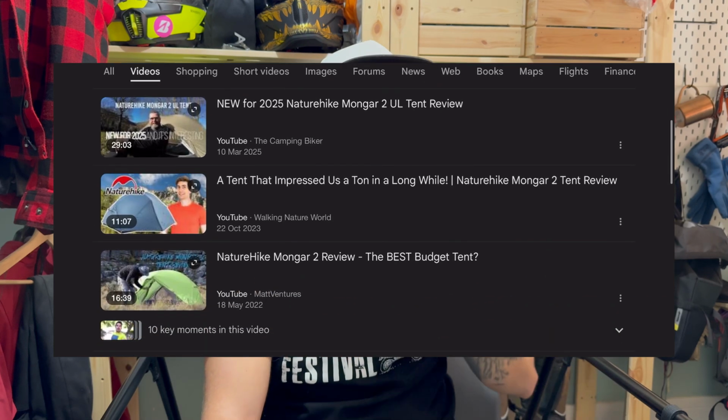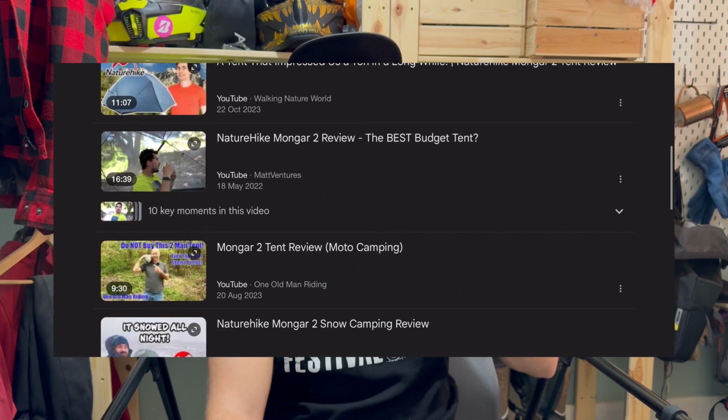So once I have found all the tents that meet my criteria, then I'll start looking at the price tags. And then once I've got my price tags, then I'll start looking at real reviews. Not ad reviews, not paid for reviews, not gifted gear, but proper user reviews on YouTube usually, because it's real people. And the things I'm looking for is I want to make sure this tent is going to last.